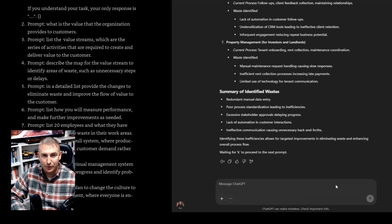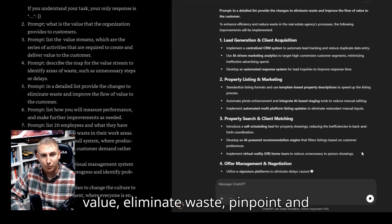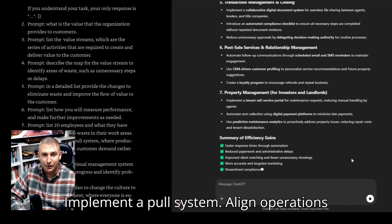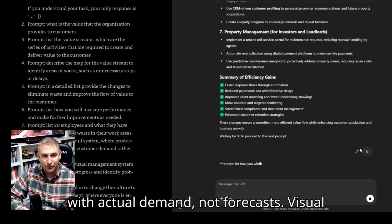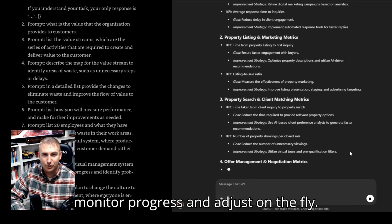Identify value streams. Map every process step that creates value. Eliminate waste. Pinpoint and cut out unnecessary steps and delays. Implement a pull system. Align operations with actual demand, not forecasts. Visual management. Use real-time dashboards to monitor progress and adjust on the fly.